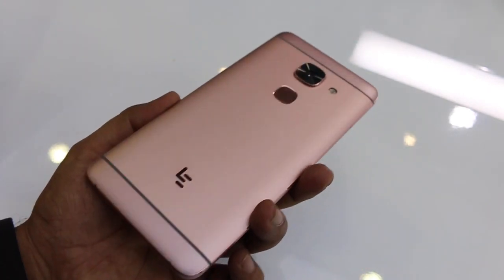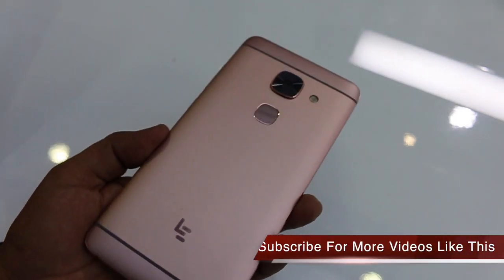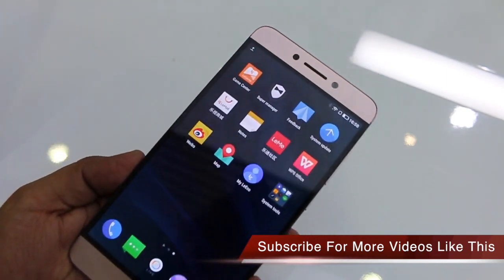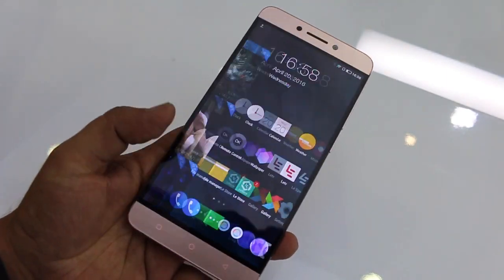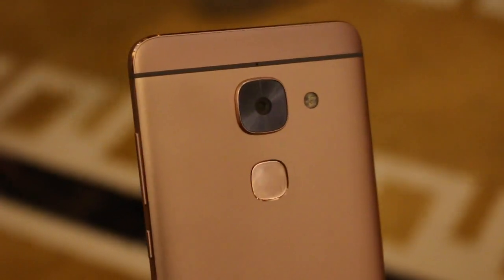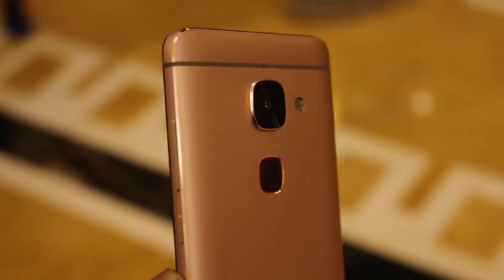So this one is very much looking like the Le 2 or Le 1S, whereas the Le Max which we have seen earlier was very different and radical in terms of the overall design, but that one had a bigger display as well compared to this one, which is 5.7 inch. So this is how the phone looks like. I have taken some photos from the camera, and let me first of all show you the settings.